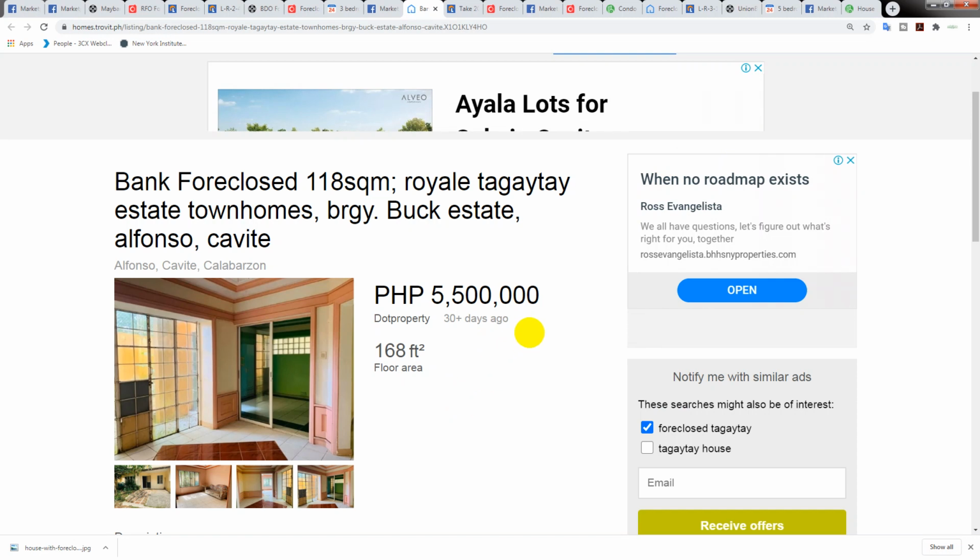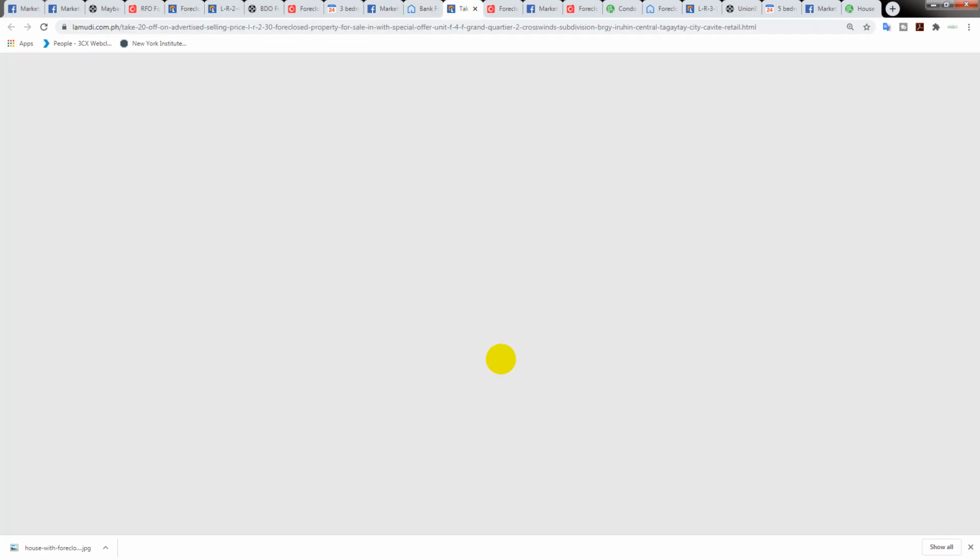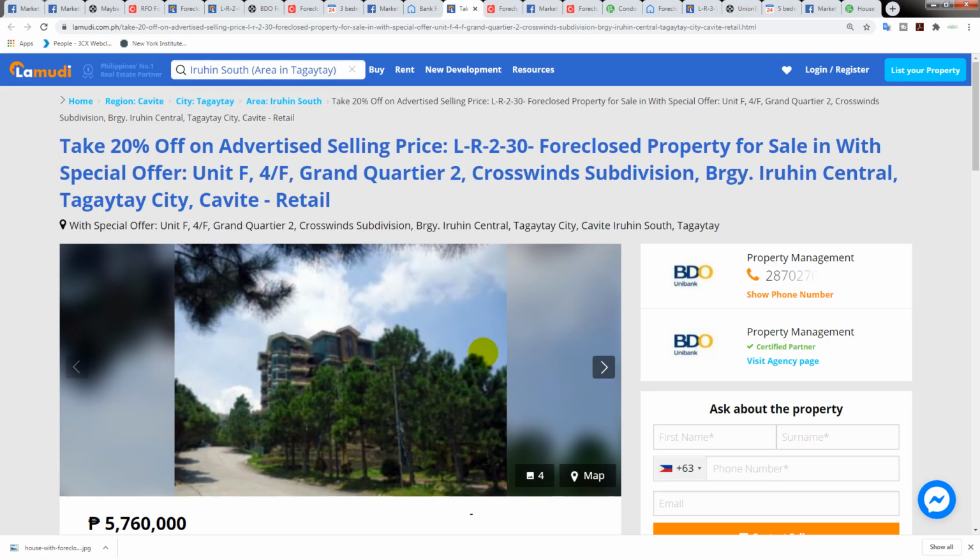Don't let the price fool you. Remember, everything you see at the moment is negotiable. Please do keep that in mind. So who knows? You might pick that up for 4 million.